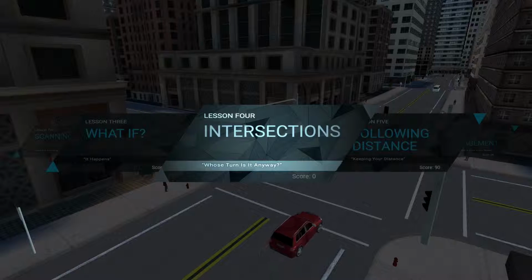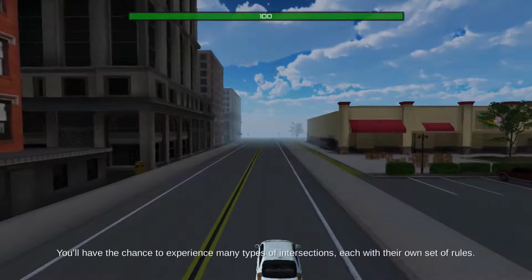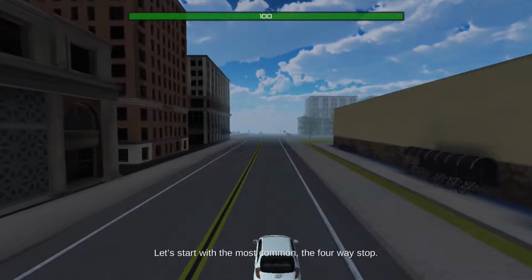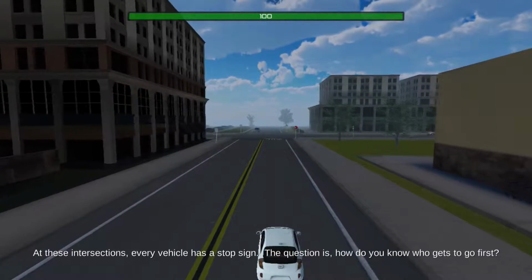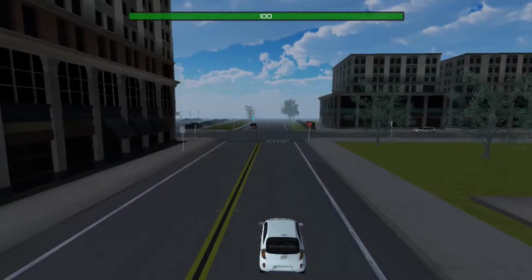Today we're going to do Lesson 4, Intersections. You'll have the chance to experience many types of intersections, each with their own set of rules. Let's start with the most common, the four-way stop. At these intersections, every vehicle has a stop sign. The question is, how do you know who gets to go first?